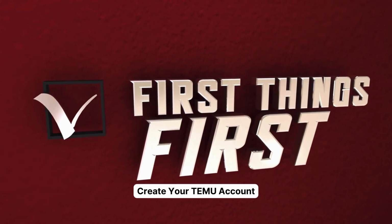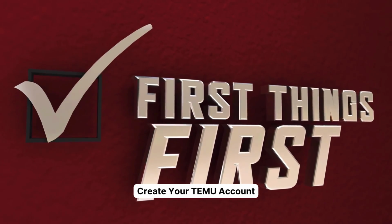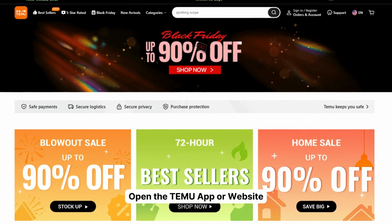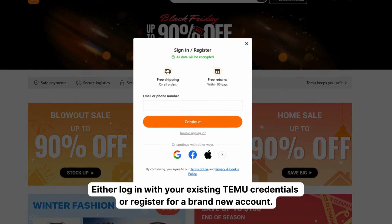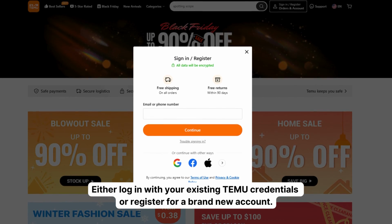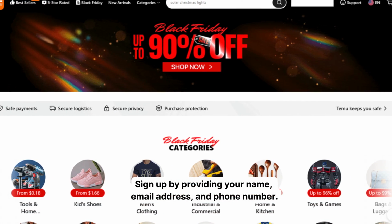All right, let's get into it. First things first, to embark on your wiggy adventure, you'll need to create an account on the TEMU app or website. It's super easy, just follow these steps. Step 1, open the TEMU app or head to their website. Step 2, either log in with your existing TEMU credentials or register for a brand new account. Step 3, sign up by providing your name, email address, and phone number. Now you're all set to start browsing and shopping on TEMU.